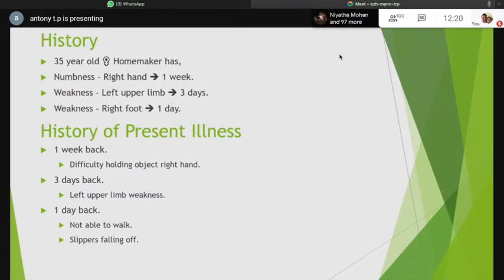Common peroneal nerve arises from where? Where does it come from? L5 root. Sciatic nerve. So can sciatic injury produce foot drop? Yes, sir. So how do you differentiate these three? L5 root versus sciatic nerve versus common peroneal nerve.